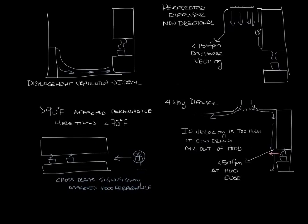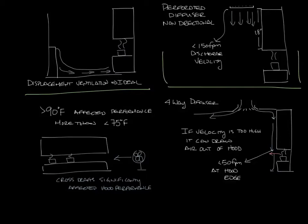So let me bring everything back up here. Basically, displacement ventilation works the best, but non-directional perforated diffusers performed well in front of a kitchen hood. This also allows you to have comfort air over your kitchen workers, so that's nice. I just want to say again that we don't make kitchen hoods, so you should talk to your kitchen hood people as well, but these are very good rules of thumb for where to put your air distribution in front of a kitchen hood.